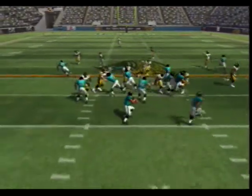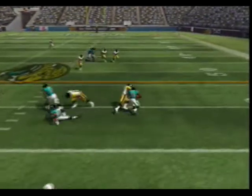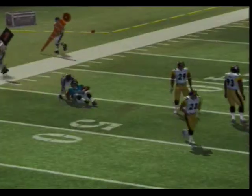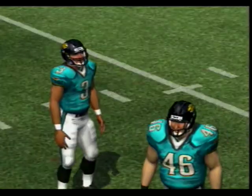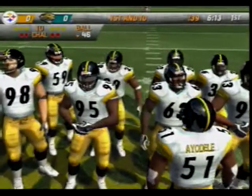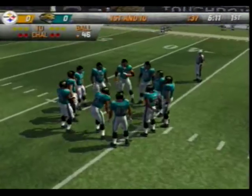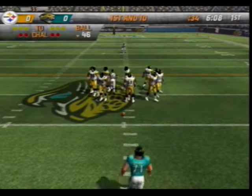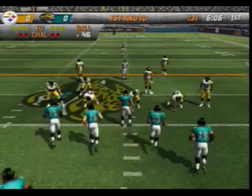Perry sends a man in motion with the pass. Number 29 is there for the tackle. That kind of play is almost like a run. It's a high percentage play designed to get you the short yardage that you need. Ball on their own 46. Ball on the 46-yard line.